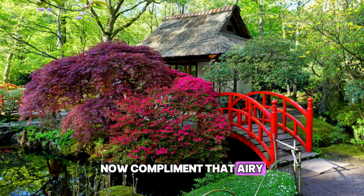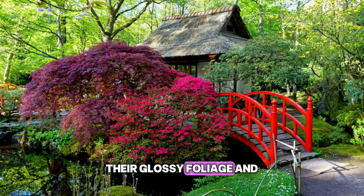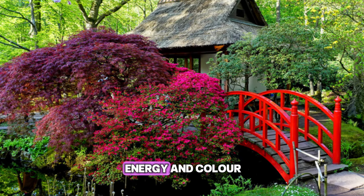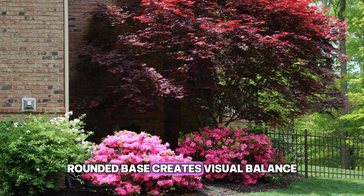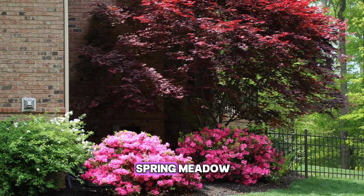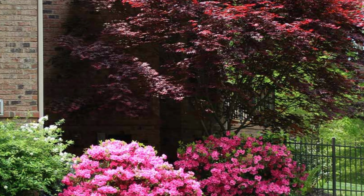Now complement that airy grace with the lush, grounded beauty of azaleas. Their glossy foliage and clusters of spring blooms fill the lower layer of your landscape with energy and color. The contrast between the maple's delicate form and the azalea's dense, rounded base creates visual balance. It's as if a Japanese garden met a spring meadow, combining calm structure with cheerful exuberance.